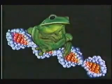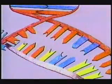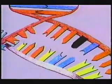Genetic mutations occur when genes are damaged, often by exposure to radiation or toxic chemicals. Some mutations have no effect, but most are detrimental and they're often fatal. Although most mutations are harmful, some mutations may be beneficial. Darwin has claimed that evolution occurs when these rare beneficial mutations accumulate through natural selection.